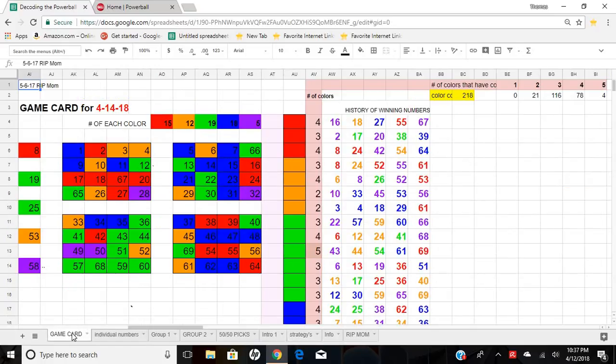If you've never seen my videos before, I make them to show you how to use my game. What you're looking at here is what I call the game card. This represents all 69 white ball numbers in the Powerball lottery. I really don't have anything for the Powerball itself. My goal is to get all 5 white balls correct and win the $2 million prize of the Power Play option.